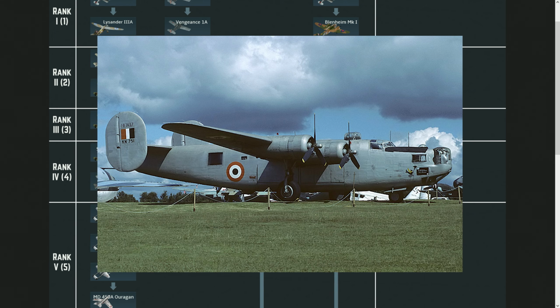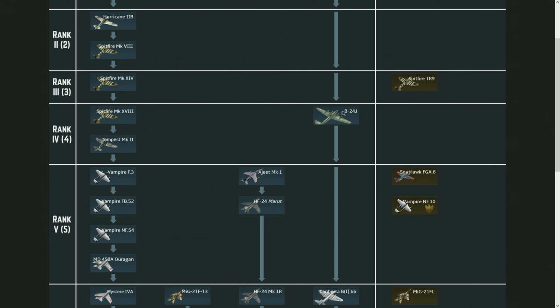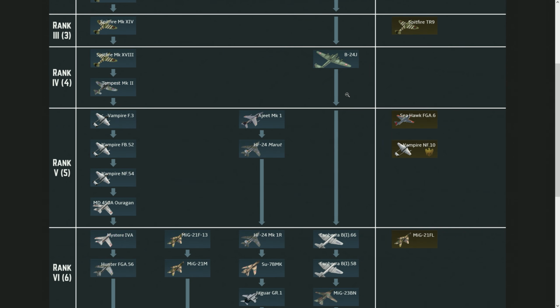B-24J, very similar to the D variant, but with more modern bomb sights, more modern autopilot and other systems like that internally, right? So nothing crazy to talk about it. Then we would go to rank 5.